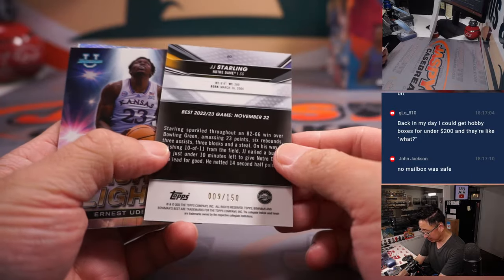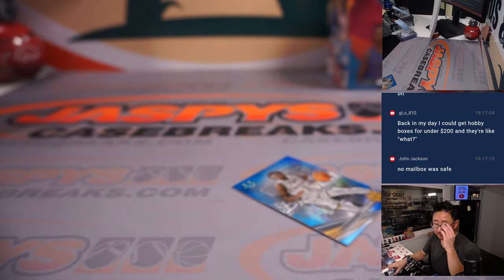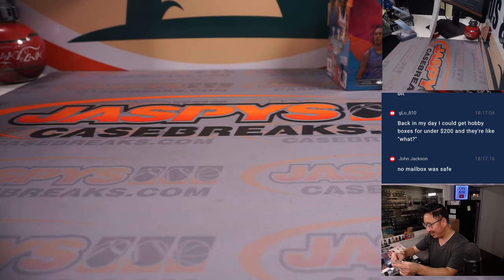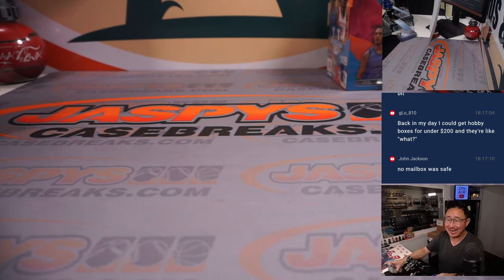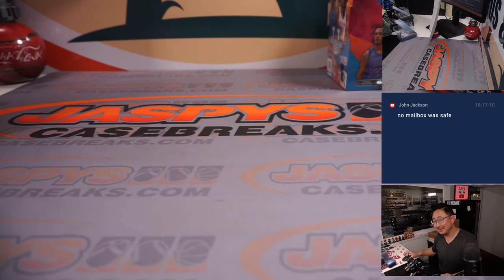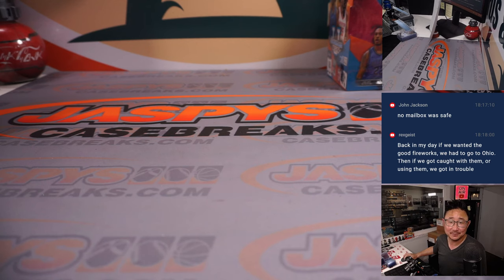It's JJ Starling to 150. Yeah, back in, G-Lo can be like, back in my day, I could get a hobby box for under 200, and they're like, what? I think the box of this Bowman Best University is under $200.